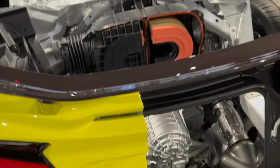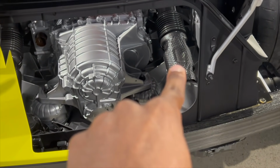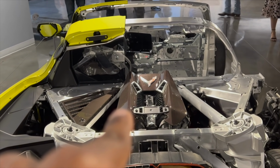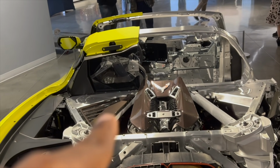So this kind of initiates that General Motors is hoping to get the C8 Z06 in customers' hands sometime in June or July, possibly August. Now, this is also depending on how long they decide to hold on to these cars in the parking lot.